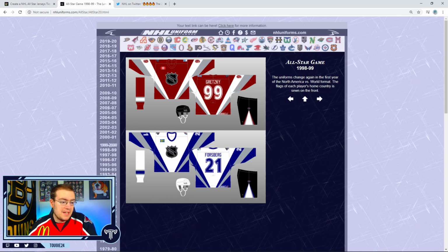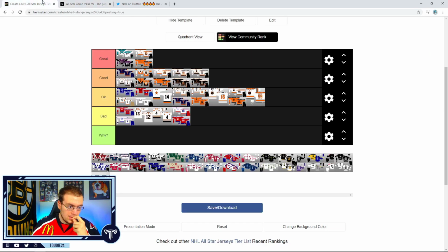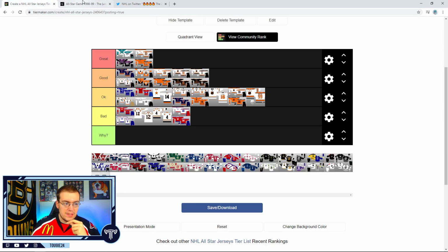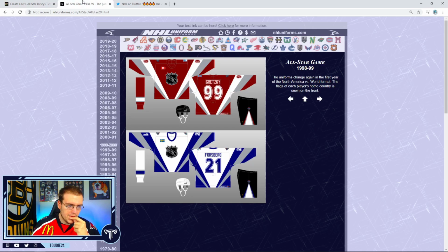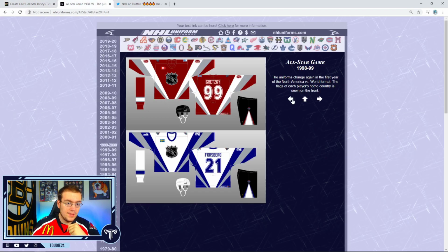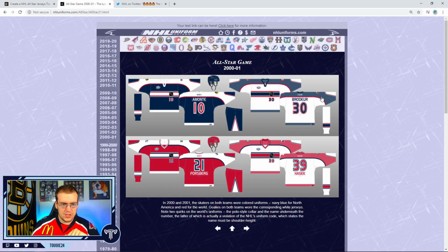However, 98, 99, I really like these too. They switched to the North America versus World format. I really like these a lot. And you know what? I actually do kind of regret my decision to not have a tier above. I'm tempted to knock those down, but I'm going to stick with my initial judgment. They're in great to good. And maybe it's because they came after the best jerseys of all time, but then again, I really do like those. You know what? I don't care. Those go in the great tier as well. Back-to-back eras of jerseys. Eras that are just phenomenal.